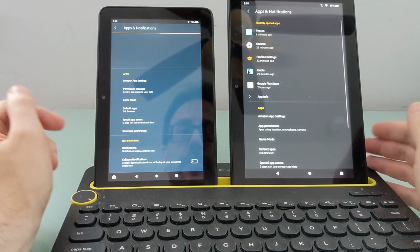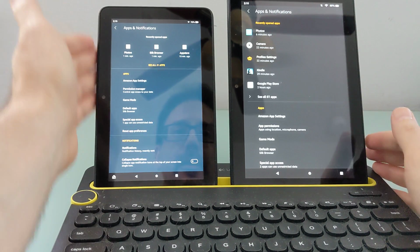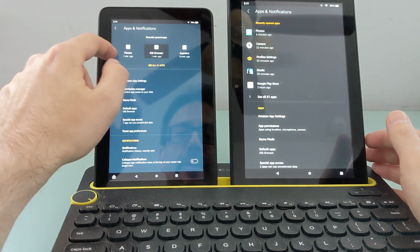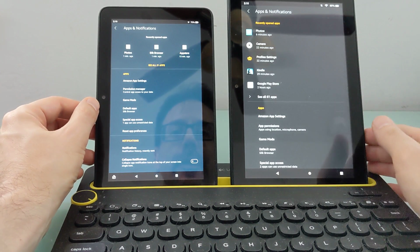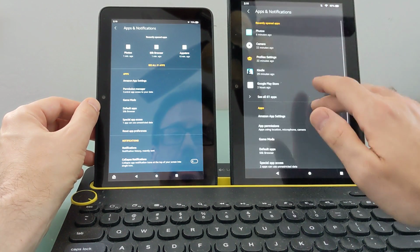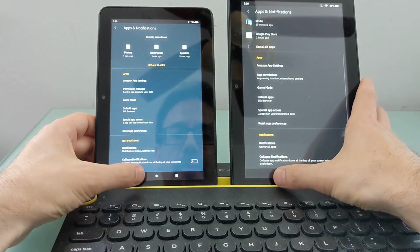There are some differences in the way things are laid out, though. So now you see the recently opened apps in the apps and notifications section is aligned here on the top in sort of more of a grid view, whereas here it's aligned in the list view, but underneath that, most of your options are pretty similar.